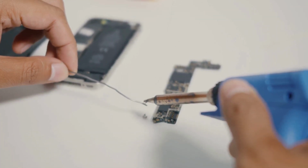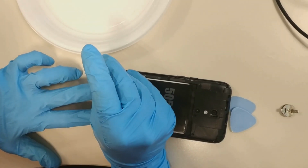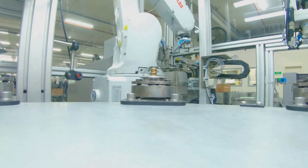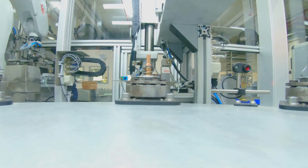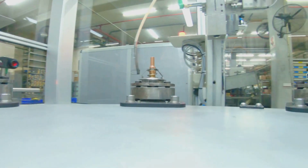Then comes the camera, a marvel of miniaturization. It's made up of lenses, sensors, and motors, all squeezed into a space smaller than a dime. Don't forget the screen, your window to the digital world. It's typically an LCD or OLED panel, offering vibrant colors and sharp details. Each component is a feat of engineering, but their journey has just begun.